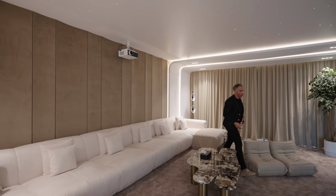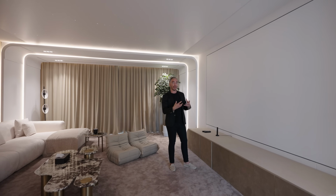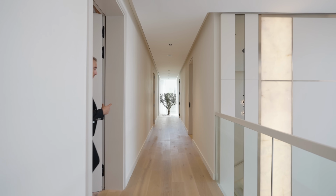And if you look as well, they've even lined the cabinets underneath the screen with upholstery just to keep dampening those sounds from those hard textures. Now let's make our way further down.